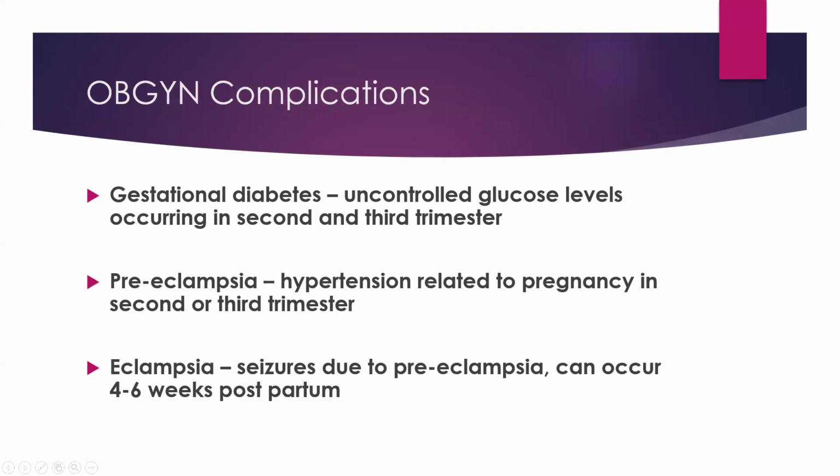So some complications that can occur is gestational diabetes. We talked about that in the second and third trimester, and that's just uncontrolled glucose levels that occur in the second and third trimester. You don't see gestational diabetes in the first trimester. So if you have a female who's 6 weeks pregnant and she's hypoglycemic, she probably lives with diabetes naturally. Gestational diabetes comes on in the second and third trimester. Same thing with preeclampsia. If we see someone who's hypertensive and they're 8 weeks pregnant, they categorically just have hypertension. Hypertension related to pregnancy occurs again in the second and third trimester.